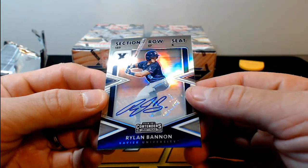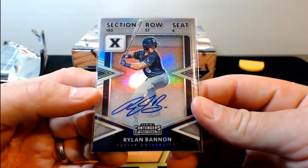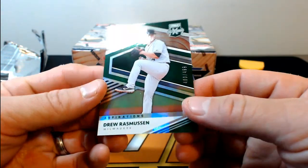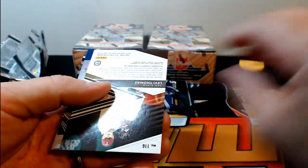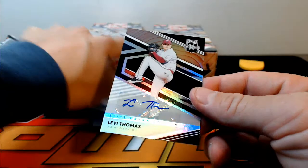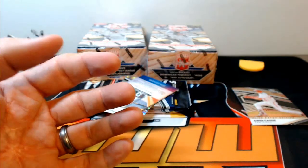Rylan Bannon. This does not have a team on there, so I don't know who it goes to, whoever drafted him. It's a refractor too. Nice looking card. Drew Rasmussen, numbered to 499 for Milwaukee. Owen Casey, San Diego. Levi Thomas, San Diego. Autograph. San Diego is Matthew H. Levi Thomas.